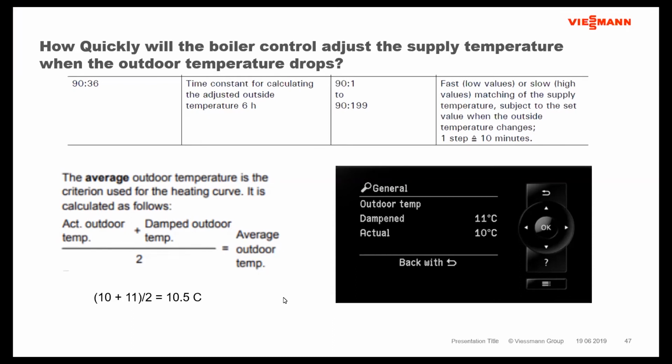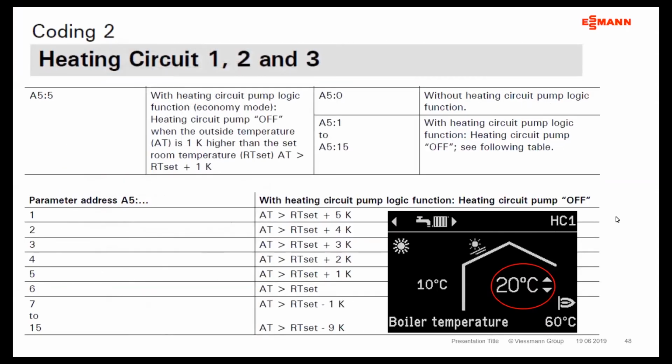So again, the more efficient the building is, we want to reward that efficiency by ensuring that the control understands that it's going to take an awful long time for that building to cool down because it's well insulated. So we can average that temperature out over a much longer time frame. So that's available in our controls.